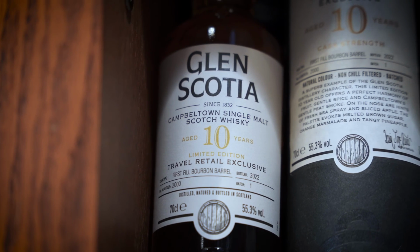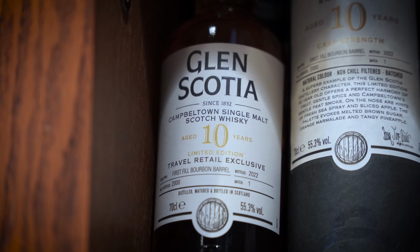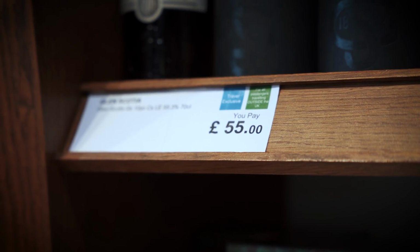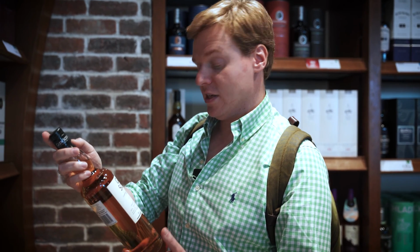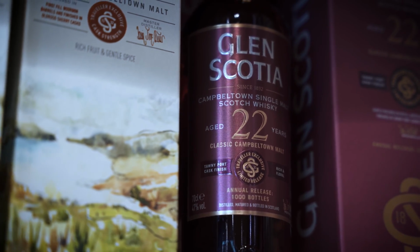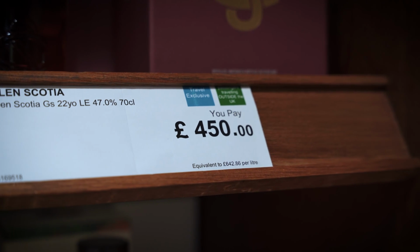Glen Scotia have also been putting out a couple of travel retail exclusives recently. £55 for a 10-year-old first fill bourbon barrel, 2,000 bottles, limited release at 55.3%. You could certainly do worse than that. And then they've got this new 22-year-old as well. Tawny port cask finish, 47%. £450 though for a 22-year-old.